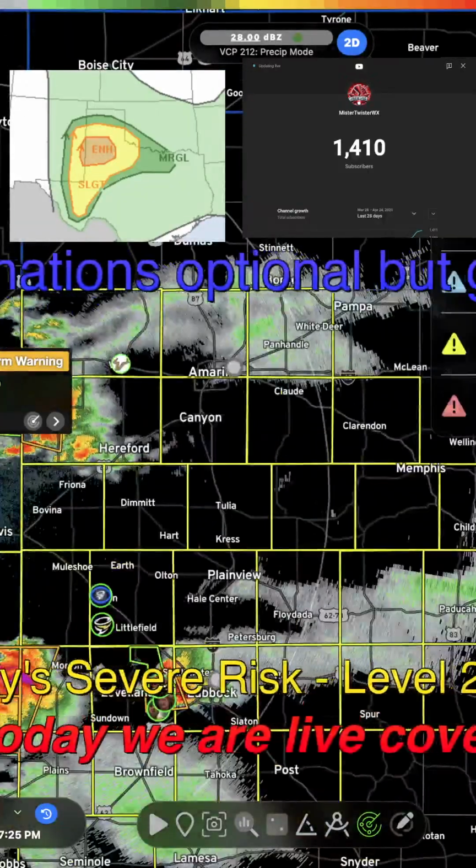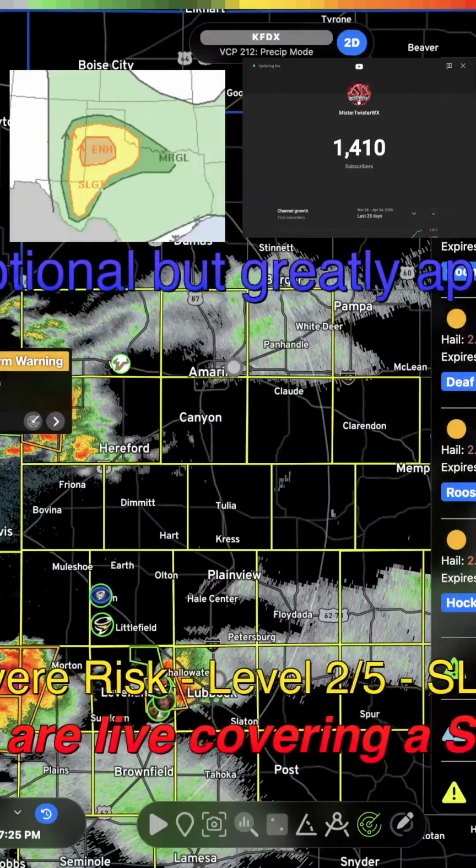So tennis ball size hail is the biggest warning we have right now. 2.5 inch.